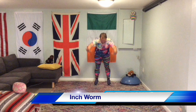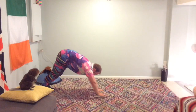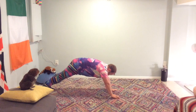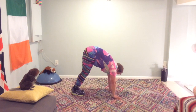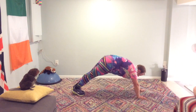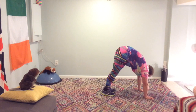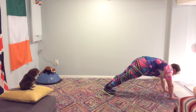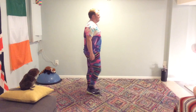And now we come to my favourite one, the inchworm. Hands go down, I walk out with my hands to a plank position. Then I walk up with my feet. Hands, then feet, never together. Always just hands or always just feet. That's called the inchworm.